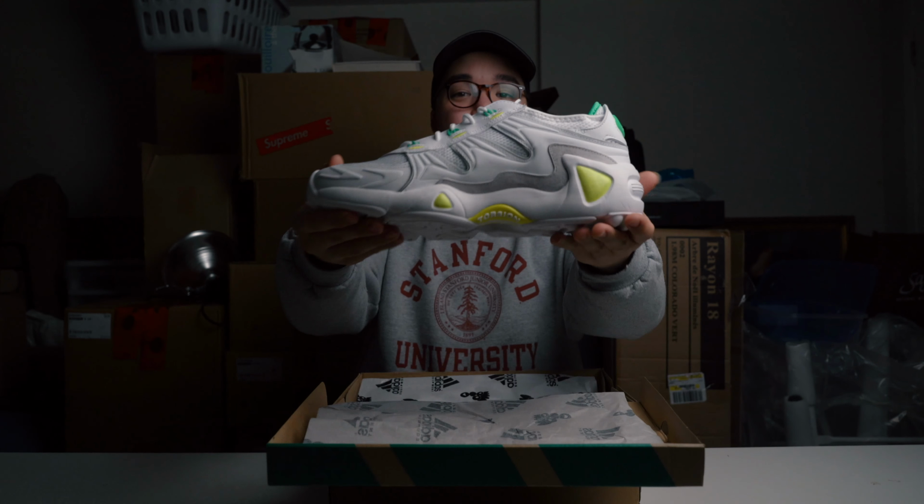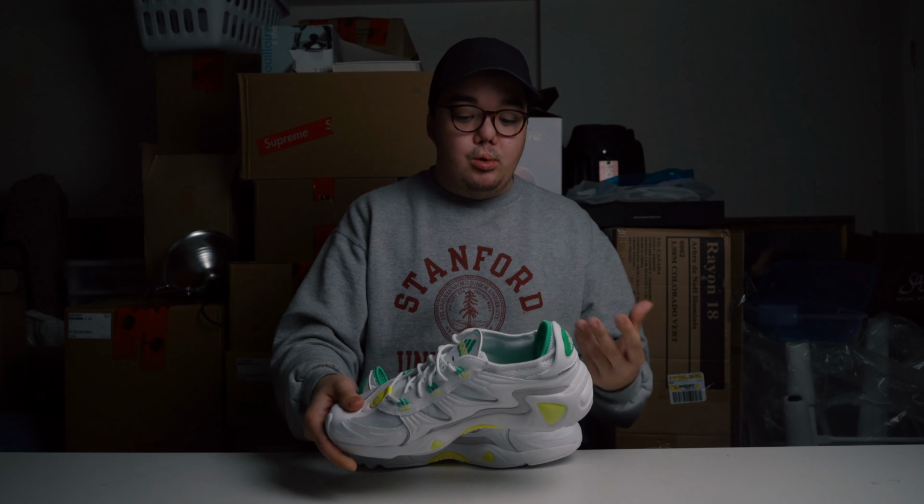So let's go ahead and open these up. And here is the shoe. Now, right in line with the dad shoe craze that's going on all over the sneaker market right now, these are a chunkier take on a few classic Adidas silhouettes, but these are a really cool shoe nonetheless.